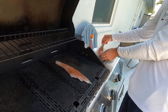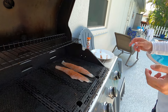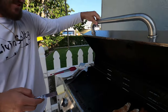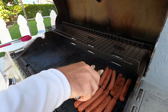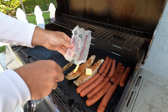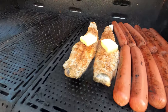Perfect. Nice little jump for the camera. Just like that, nice sizzle. Gonna close it up, probably check in about 5 minutes. The fish does not take very long to cook. So we are just going to put a little slab of butter on there just to make things better, because butter makes everything better when you're cooking. A little slab of butter on each one. There you go.